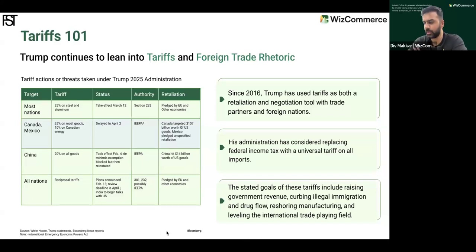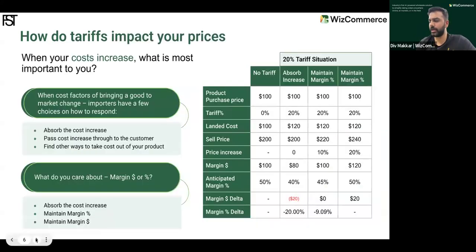Got it. Understood. And JJ, in terms of the real world impact, when costs rise due to tariffs, there are tough choices that businesses have to make. So what are the common responses available to wholesalers?